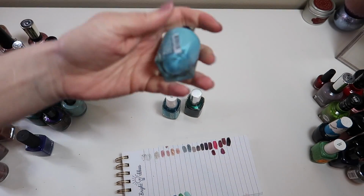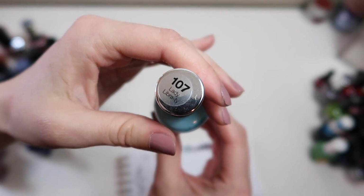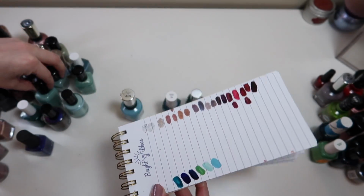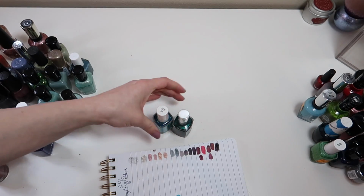Let's see. Next, this is another Sally Hansen nail polish in the shade Lady Libra T. I feel as though I have so many blues already that I prefer over that color, so I'm gonna go ahead and get rid of that one. All right, my last two. I'm gonna go ahead and swatch both of these.